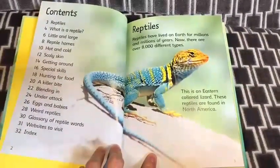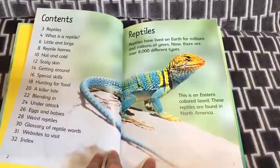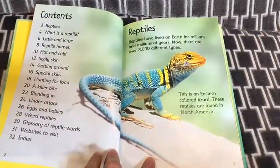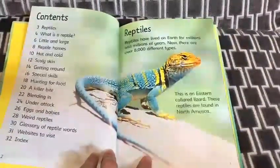Reptiles. Reptiles have lived on Earth for millions and millions of years. Now there are over 8,000 different types. This is an eastern collared lizard. These reptiles are found in North America.